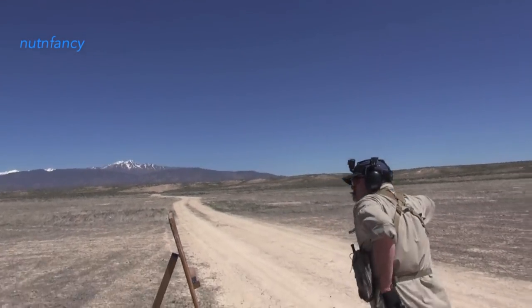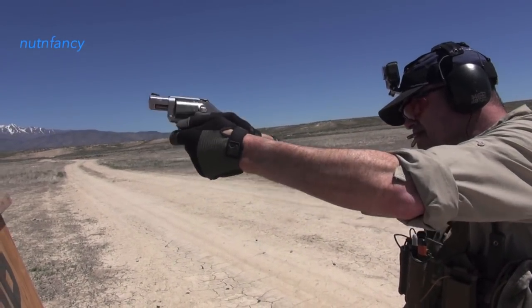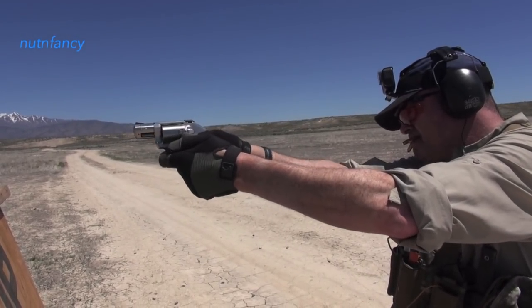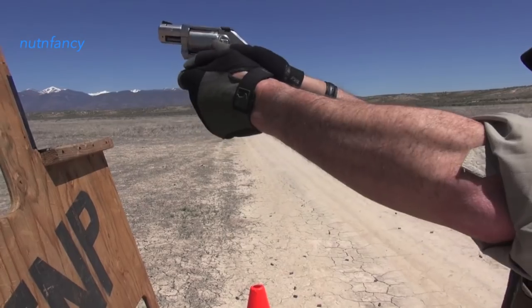The K6 is super consistent. It's just a very smooth, consistent pull. We don't need snap caps in this one. Oh my gosh, is that a great trigger? Oh my gosh. So shootability, because it is so accurate, because it has such an amazing trigger, is 5 stars. The shootability, the enjoyment level.